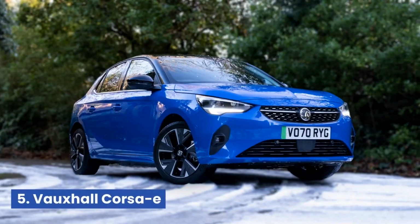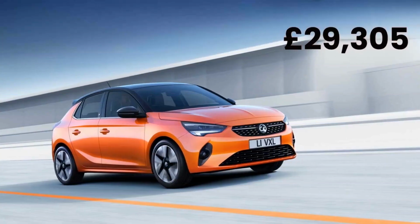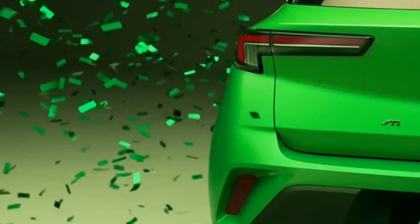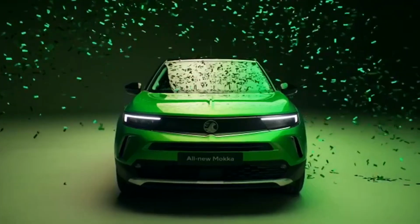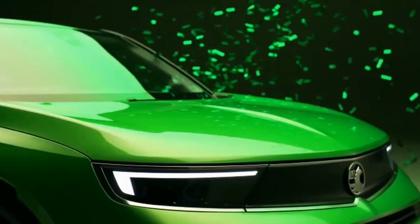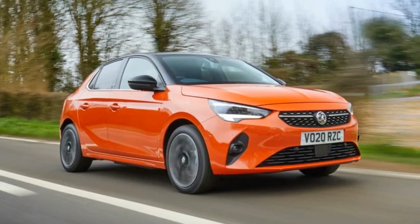Number 5. Vauxhall Corsa E. Price starts from £29,305. The Corsa E is a great budget-friendly supermini, not just for buying outright, it's also available with some very generous finance and leasing packages. And that doesn't mean it's cheap and nasty.